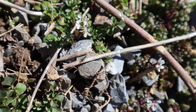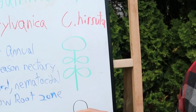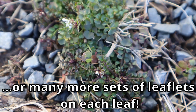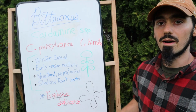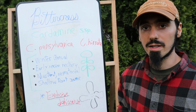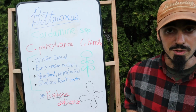One thing I want to mention too is that the bittercress leaves are of course a classic mustard type shape, right? We have compound leaflets, we have 2 or 3 sets of leaflets that branch out laterally, and then we have one somewhat larger terminal leaflet at the end of each leaf structure. So that's a pretty good identifying characteristic for a lot of these Cardamine species. But of course there can be variation from species to species.